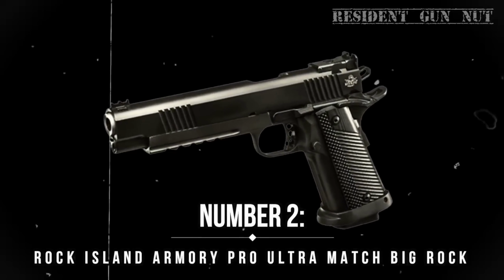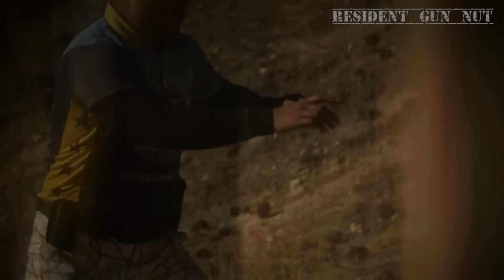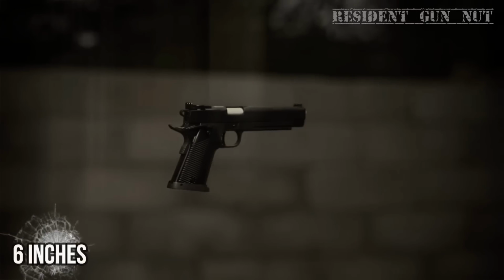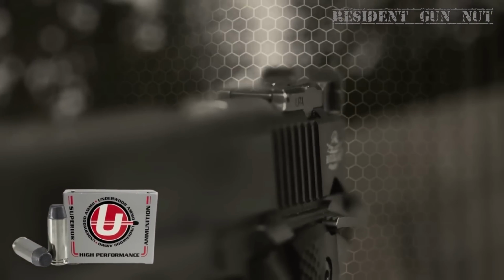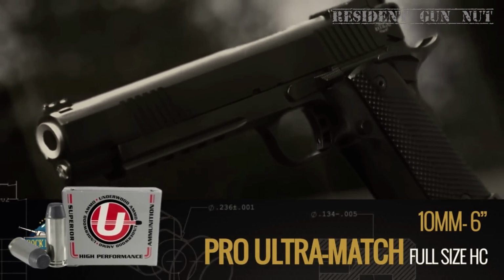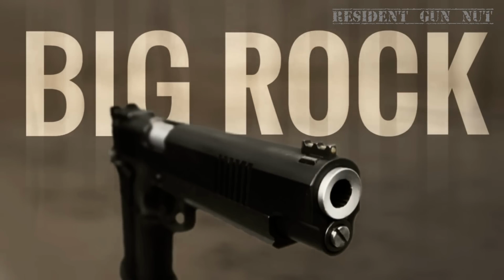Number 2. Rock Island Armory Pro Ultra Match Big Rock. In at number 2, we have the Pro Ultra Match Big Rock by Rock Island Armory. It has a barrel length of 6 inches, which maximizes the potential of any 10mm bullet you fire in it. The Underwood 180 grain full metal jacket flat nose is the best barrel load for this 1911 style handgun, as it generates 729 foot-pounds of force thanks to the Big Rock's 6-inch barrel.